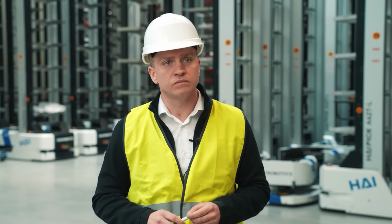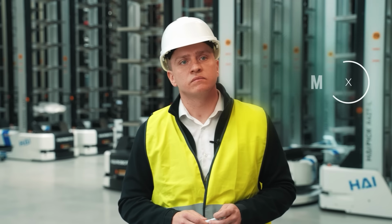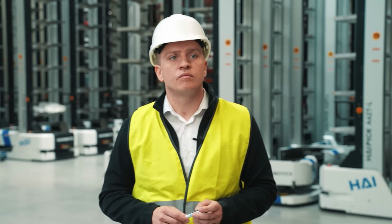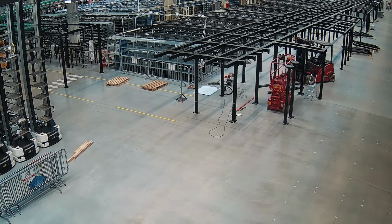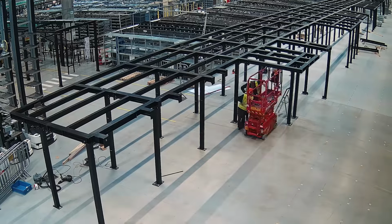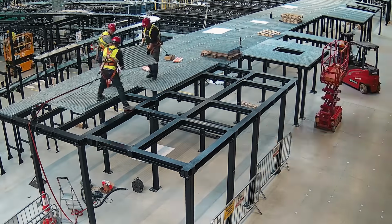And you were mentioning this system, this solution is tailor-made especially for TME. So what are the features that we asked for and we needed? Maybe regarding the future as well? Normally we are doing it on the ground, but in TME you want to have the conveyor line on the mezzanine. So we are supplying you the totes at height. So not from the bottom, but at height.